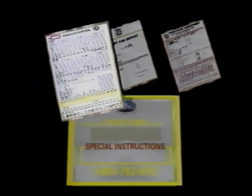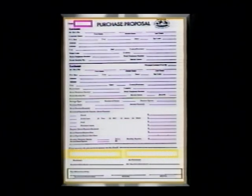Now, please remove the next folder marked Purchase Documents. Inside, find 3 documents. The first is the purchase proposal. The second is the receipt for deposit. And the third is the purchase agreement. Please, take a moment to review the purchase proposal.